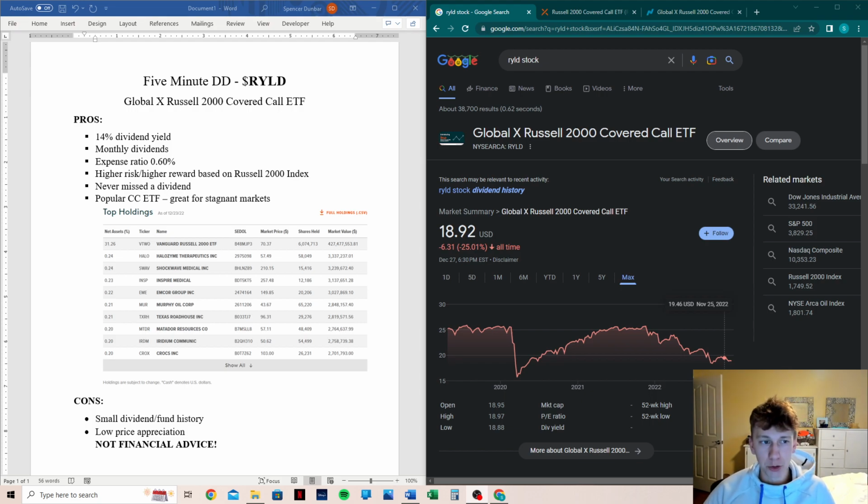We're going to jump right into the pros with that 14% dividend yield, a very impressive yield. It usually ranges about 12 to 14%. They say that it's about a 14% yield, and then other places have it ranging about 12 or 13%. I usually use their website data because it typically is the most accurate and usually the most up to date.